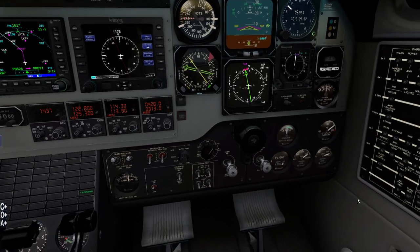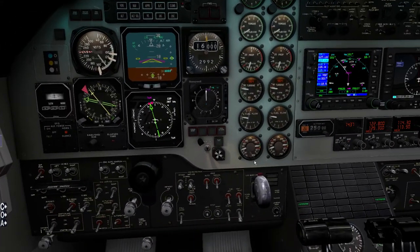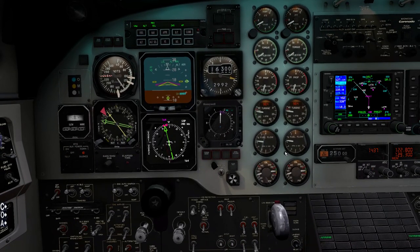I always worry that this vacuum gauge is going to go out of range and we're going to lose the stall warning and everything, but we should be okay. We got clear skies, not a cloud in sight. Well, there might be some clouds over there, but other than that, it's mostly clear skies. And we're doing all right here. Cool.